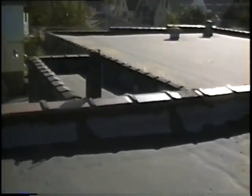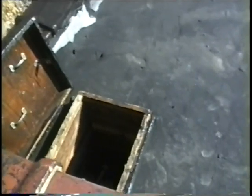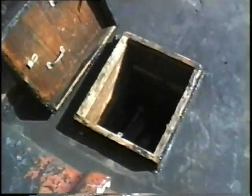But we'll walk back over this way and check out the other roof. This is the roof of the add-on where the office is and the stairwell are, where the attic access door is. There's the access, looking down into the ladder. And that's the camera cap flapping around in the breeze.